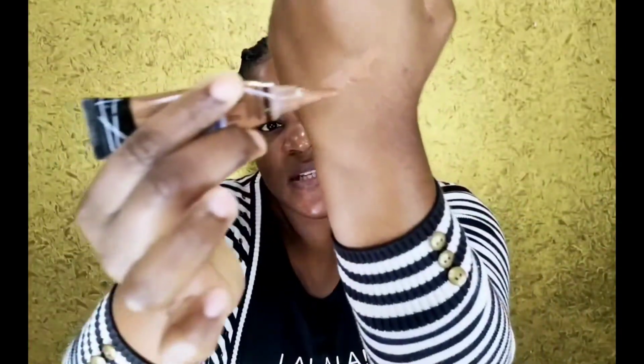I hope you can see this creamy and heavy texture. It's so adorable. It's very easy to use. You have to blend it fast and blend it properly so that you get the outcome that you're looking for from the concealer. Let me show you another shade.